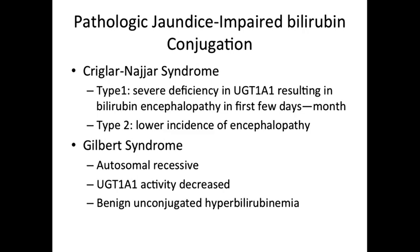A severe deficiency in the UGT1A1 enzyme leads to bilirubin encephalopathy and kernicterus within the first few days to the first month of life. In contrast, Gilbert syndrome leads to a transient impairment in bilirubin conjugation, often during periods of sickness or stress. In Gilbert syndrome, UGT1A1 activity is decreased, leading to a benign unconjugated hyperbilirubinemia.